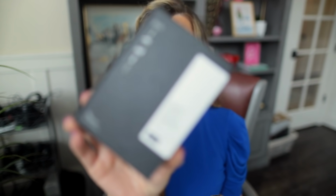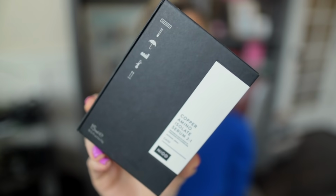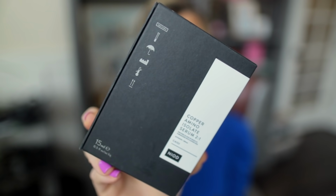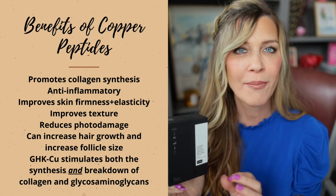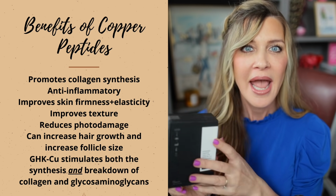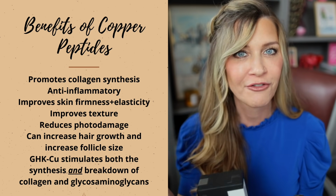Now we're into the top 10, and we are going to do these ranking style. Number 10 is going to be my CAIS from NIOD. It's still in the box right now, you guys, because I actually am using another copper peptide, and I am not going to open this box until I finish that other copper peptide because I'm in use-ups and I'm trying to get through products before I open new ones. But essentially this is their copper amino isolate serum. And basically you get 2 products that you mix together and you make a fresh product.